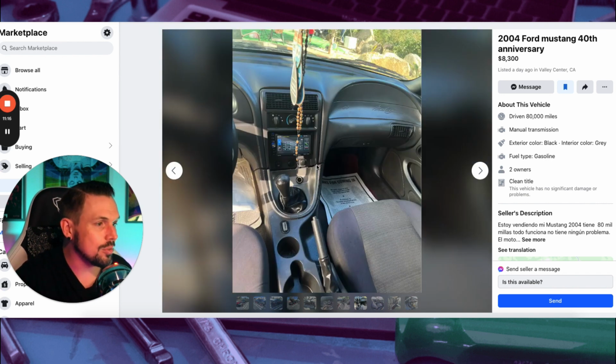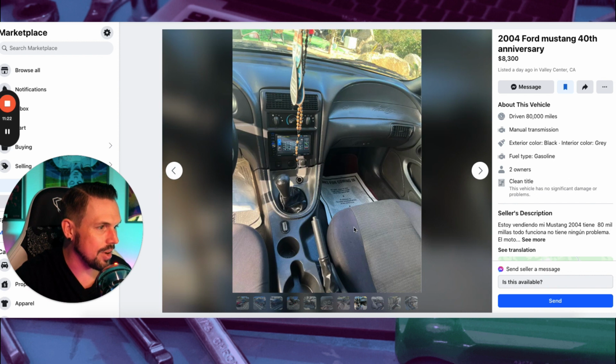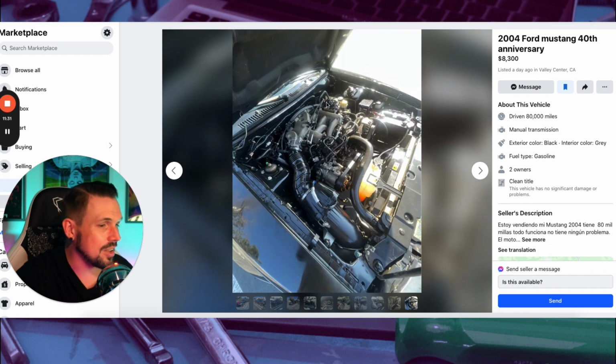I mean, it has the little stereo, it has stick shift, it has some very faded seats. These used to be kind of like a blackish charcoal color, but now they're a wonderful purple because of sun fade. Thanks, Ford. This is just not very pretty. This is terrible. And it looks like they just got a gallon of Armor All and just dumped it all over the intake to make it look nice. So it's a bone stock V6 Mustang.